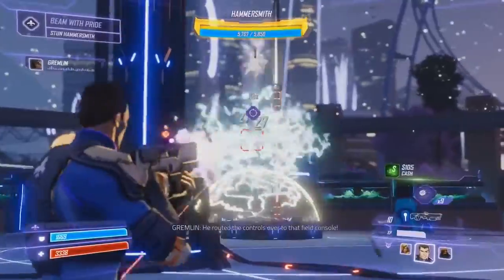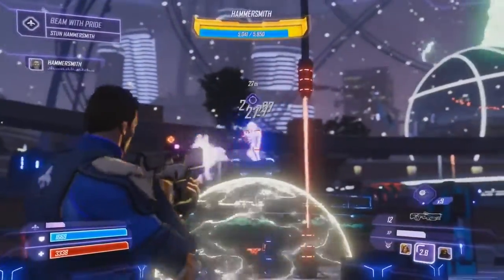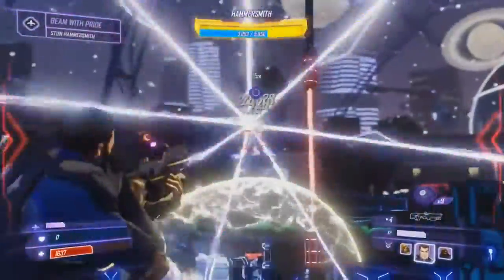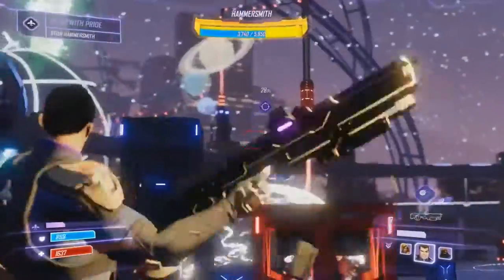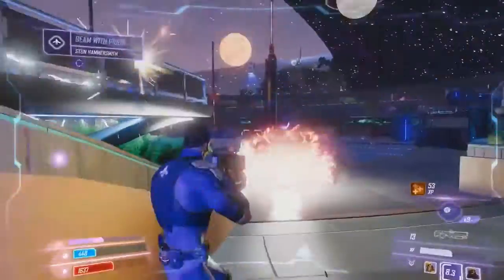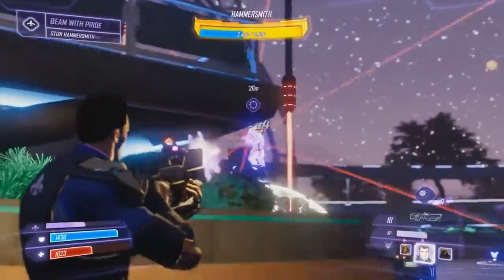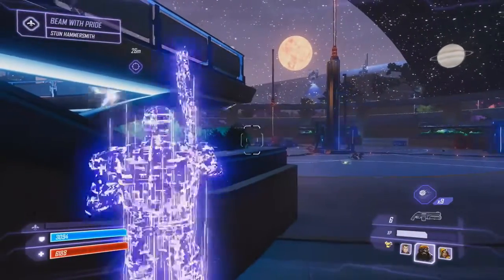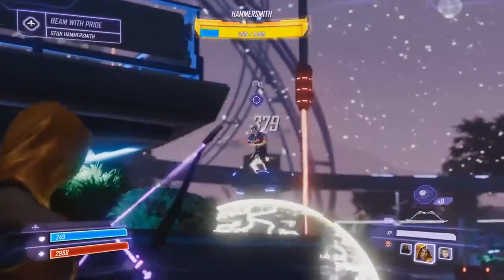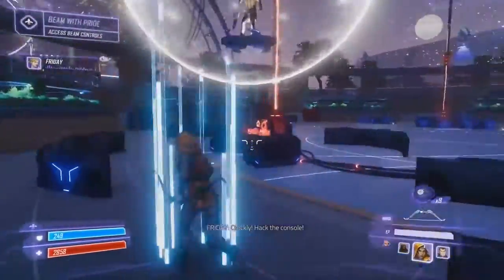Hammersmith! Ooh. He routed the controls over to that field console. Shut it down, Agent. We need to deactivate this tractor beam. Oh, please, don't flatter yourself. My hell troopers and I will make short work of your underlings. Besides, how will you get past my shield? Put the real hurt on. Wow, you got the shield down. Quickly, hack the console. I am on it.